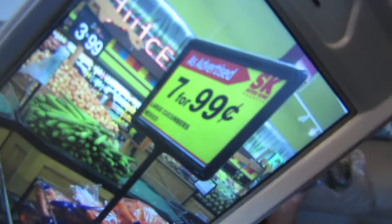The next thing that I got was 2 avocados, and these 2 avocados cost me 79 cents. The next thing that I got were 4 large cucumbers, because I have a snack meal that I make and I need cucumbers for it. The cucumbers were 7 for 99 cents, I believe. It says 7 for 99 cents and I got 4, so that cost me 57 cents.